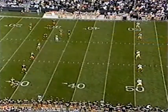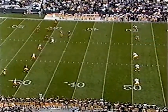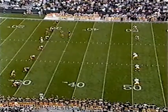Brian Hurley to kick it off. Smith and Hayes back deep for the Wolverines to start the second half here at Iowa City. Michigan favored by 17.5, leading by 6 at the half.